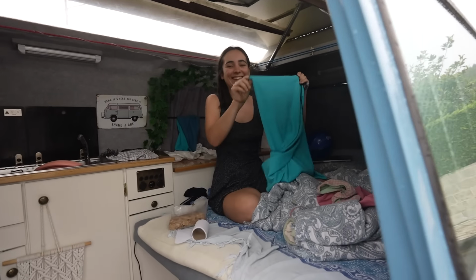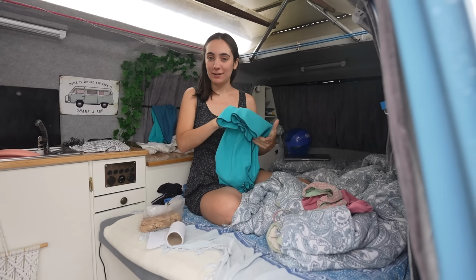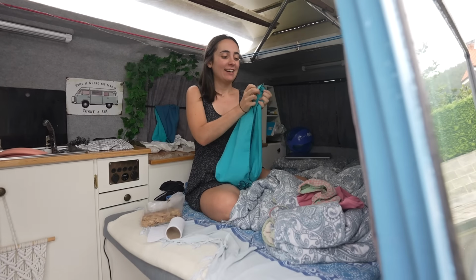Good morning from sunny Ribadesella. We woke up here. It was raining all night, but it's nice to have a cool day for once, and now we have to clean up the van because it is an absolute mess. We had a van life shower last night, and I am so glad that it's raining because I couldn't cope with the heat anymore. So it's nice to get a break.